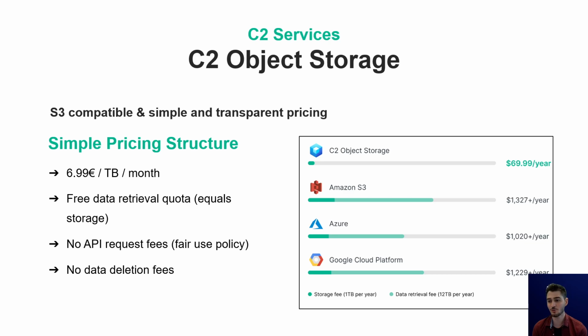Now, the key benefit of C2 Object Storage is its simple, predictable, flexible, and affordable pricing structure. At €6.99 per terabyte per month, it is a cost-effective alternative to other storage solutions on the market. In addition, there are no hidden fees for API requests or data deletion, making it easy to estimate your monthly costs. If you want to try out C2 Object Storage, we do offer a 15 gigabyte free of charge test solution in order to get you to try it out.